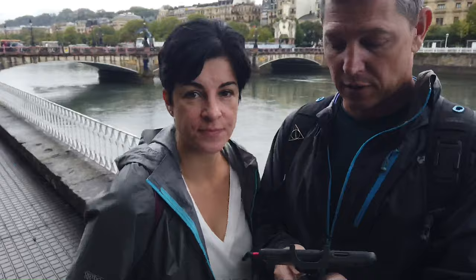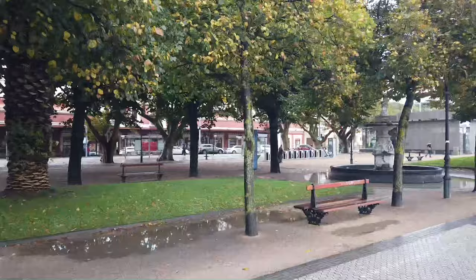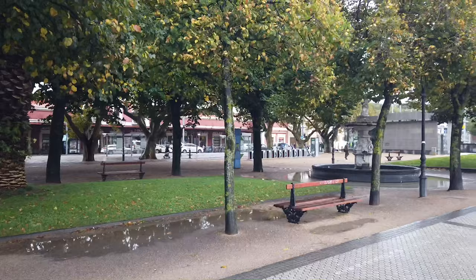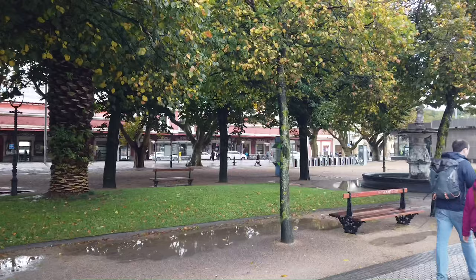So if you'll turn around and look this way, what you'll see is the Maria Cristina train station, the main train station and bus station here in San Sebastian, okay? So what we're going to do is go right in there, and we are going to show you exactly how to get from here in Donostia, San Sebastian, out to Tolosa, where Casa Julian is at.